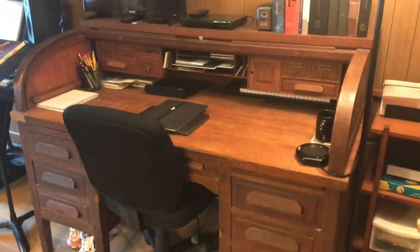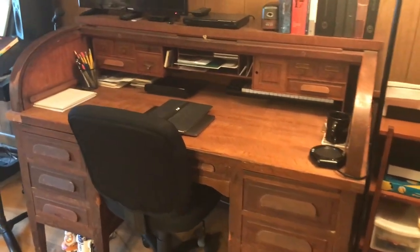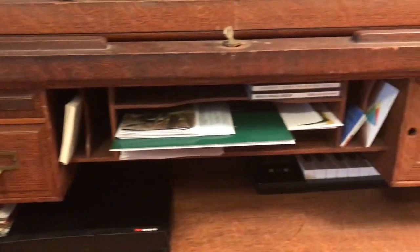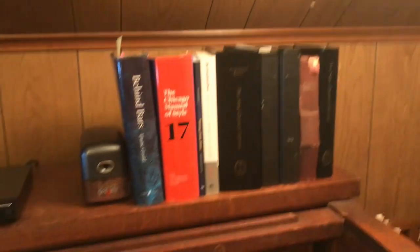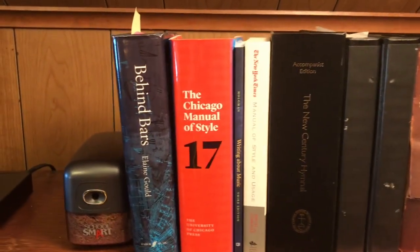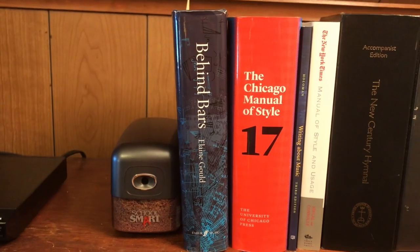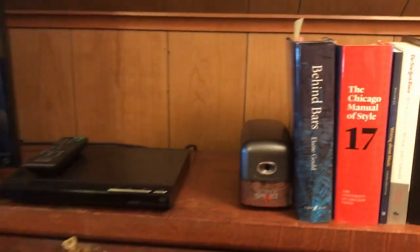And this desk, I love this roll top desk. It's just got so much character, and I love all these little drawers and cubby holes. Just everything all totally organized. These are some of my most frequently used books. I've got a couple of hymnals. Of course, the Chicago Manual of Style. Behind Bars is sort of a music notation Bible. All the rules for music notation. And I love the title, Behind Bars.